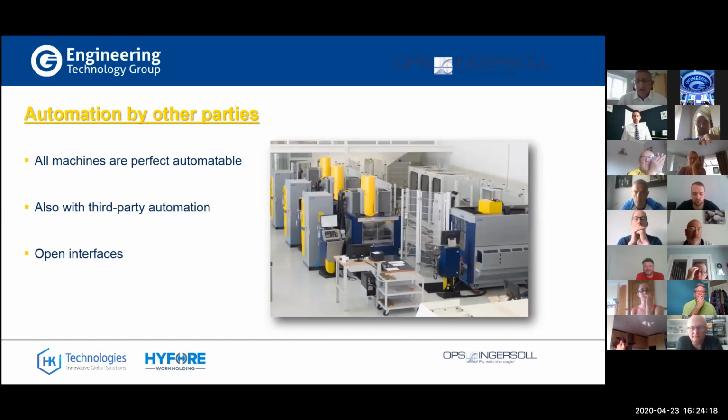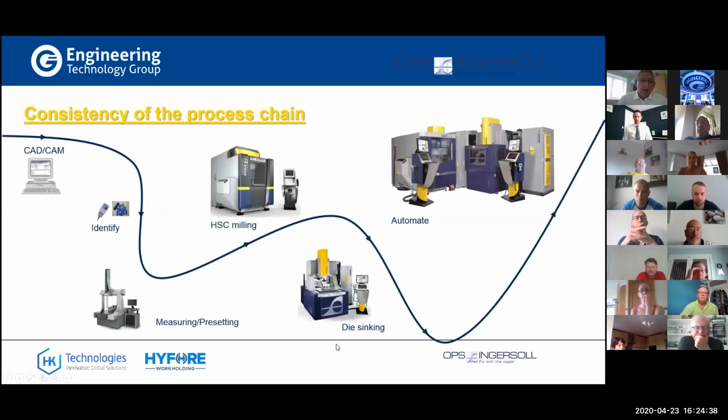OPS Ingersoll often are involved in linear systems. Here you have a linear system with 3 spark eroders, 1 high-speed mill, washing machine, and also coordinate measuring machine. We are happy to work with partners such as Aroa and System 3R in such projects. So OPS Ingersoll have the capability for single machines, but also to take complete workflow.